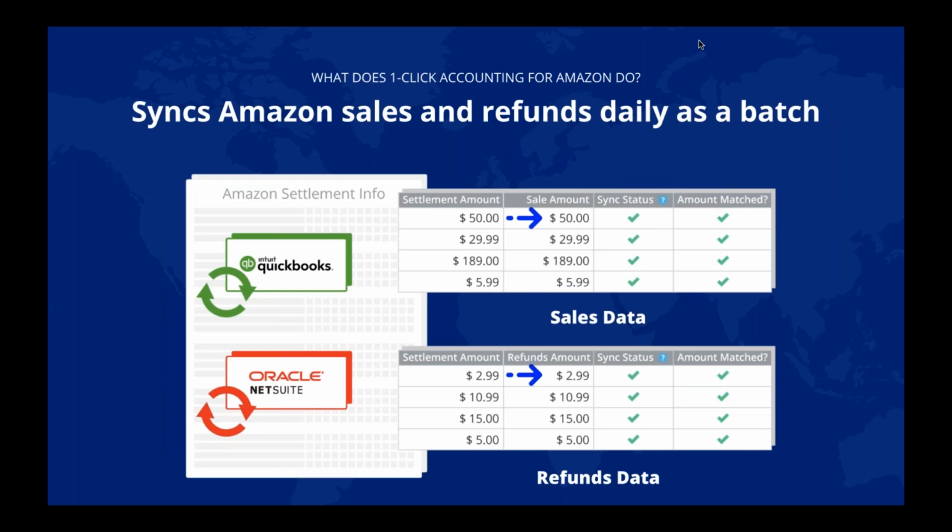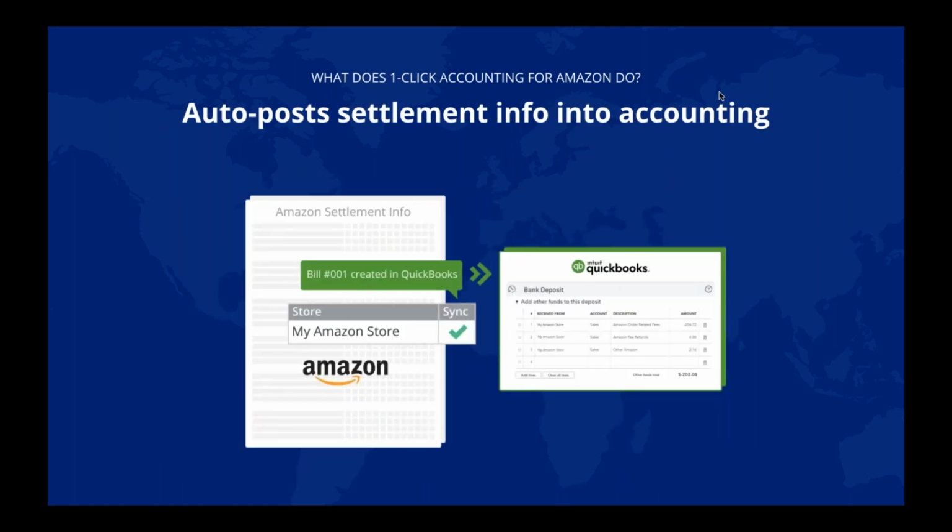And then also the refunds in here. So we can see in the settlement amount, you have the refunds, and you can see the synchronization of those refunds and how that information should flow within the system. So all this is automated daily, and with the batch, settlement info goes right into your accounting. So it synchronizes it on a daily basis, goes through Webgility and brings it right into your QuickBooks.